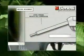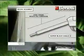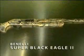Additional design enhancements include Benelli's improved recoil tube assembly, including a corrosion-resistant follower and spring that can be easily disassembled for cleaning as needed. The new AirTouch checkering design provides for secure wet and dry grip, so your new Benelli will never be out of hand. Benelli's new Comfort Tech system is available in Benelli's Super Black Eagle 2, Benelli's M2, and Benelli's Super Sport.